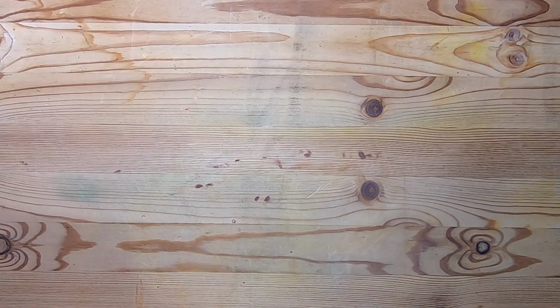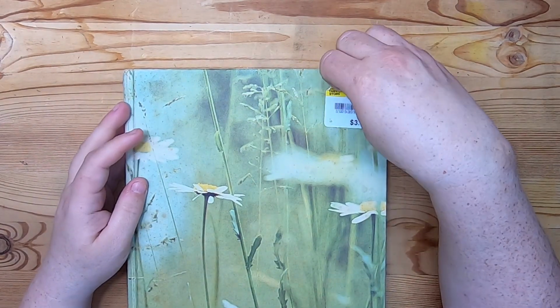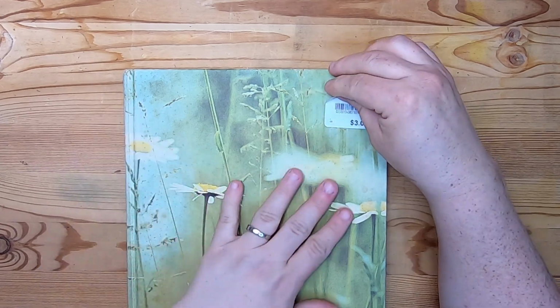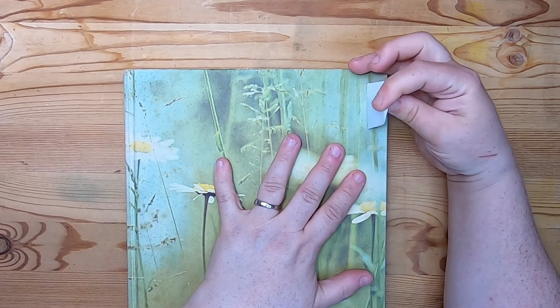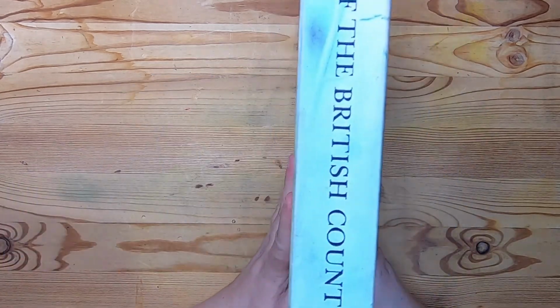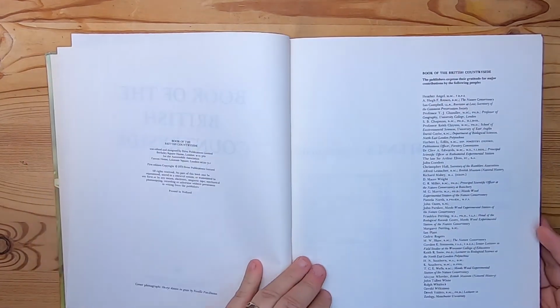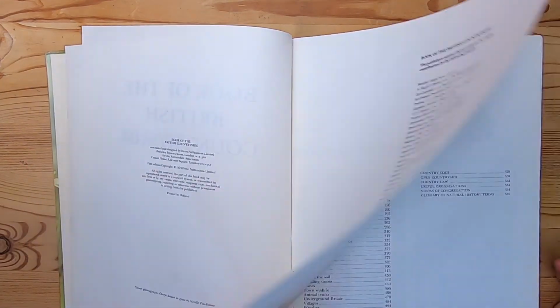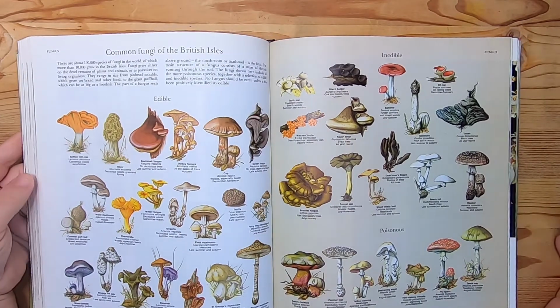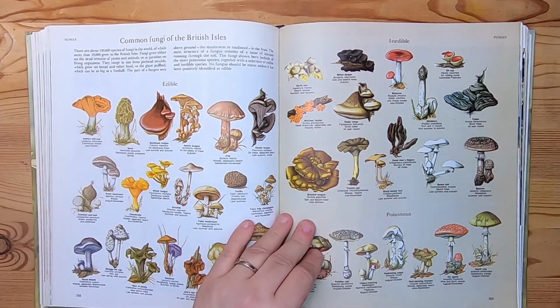So then I got this nice big book. Let me pull this sticker off here. This was $3. Ugh, I hate those stickers. Okay, so this is a beautiful book called The Book of the British Countryside. And it has incredible illustrations in it. It's a really high quality, beautifully published book. It's from 1973. And look at this, common fungi of the British Isles, edible, inedible.